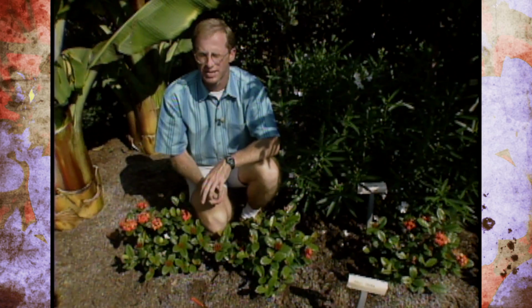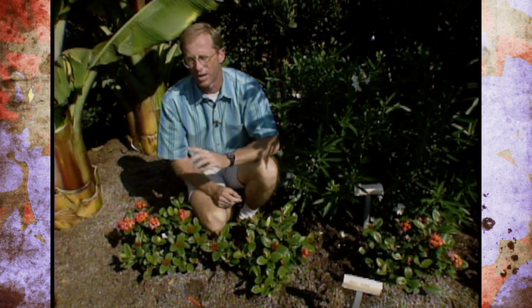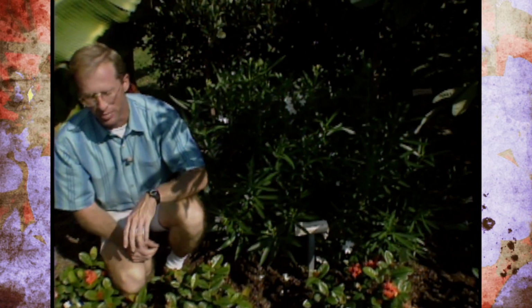Some nice options that take a little bit more work to grow them year after year, but I think the reward is very breathtaking in most landscapes.